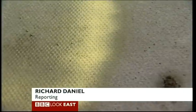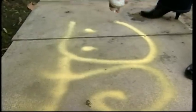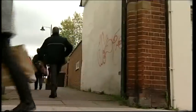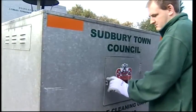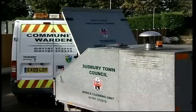Graffiti and chewing gum, they're the scourge of most of our town centres. But at Sudbury in Suffolk, one woman's generosity means the streets and walls could soon be much cleaner. Don't be fooled. Jean Chapman hates graffiti. It was what she saw on her drive into work in Sudbury one day which made her see red. Someone's gone round on a Thursday night for whatever reason and decided to graffiti the town. The more she saw, the more she thought. Something must be done. So she bought her hometown this, a graffiti and chewing gum removal machine.